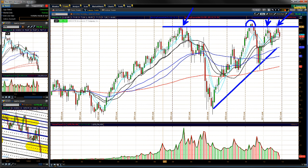We have the steep channel right here. This is a key trend line that we're going to be watching on the IWM. I would say that when the IWM breaks this low that we made right here, which I think is a June low, which would probably coincide with the break of the 50-day simple moving average and this trend line, then we have something to really worry about.